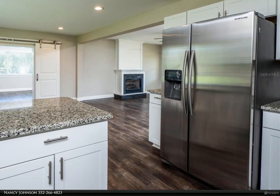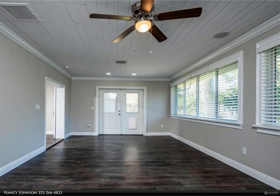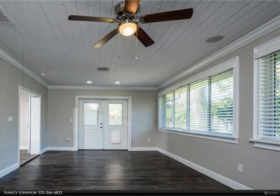If you are searching for a move-in ready, updated home in a great location with no HOA fees, this is the home for you. Call today and schedule a showing.